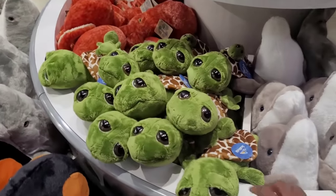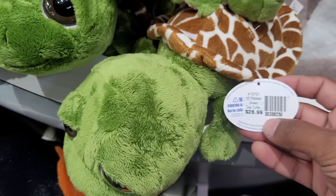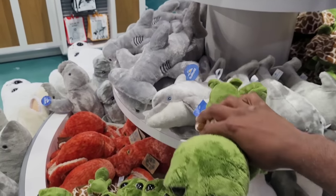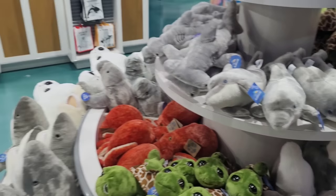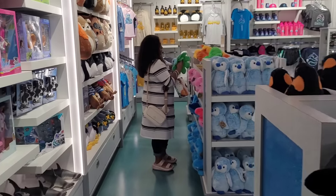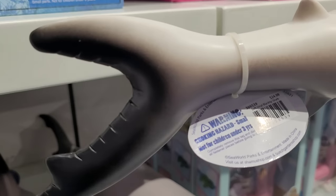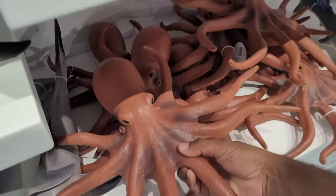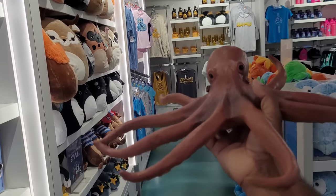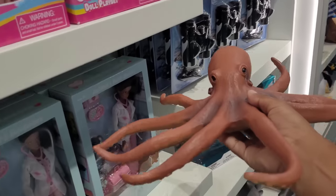Let's see how much for a turtle. $26. That's not bad though. This guy kinda nice. Dolphin, $26. Shark. How much for a shark? $25. Maybe I buy this? Huh? Let's buy this. Yeah, that's cool. What do you think? This one is cool.